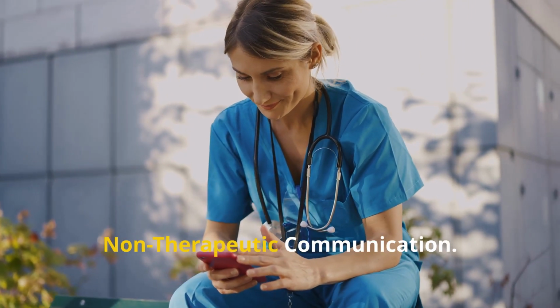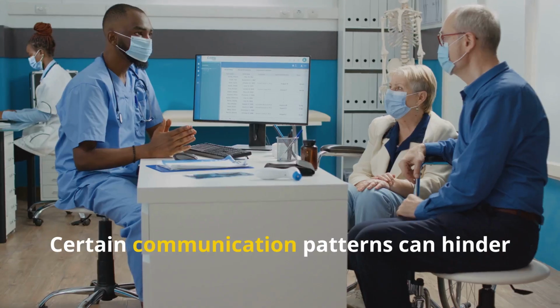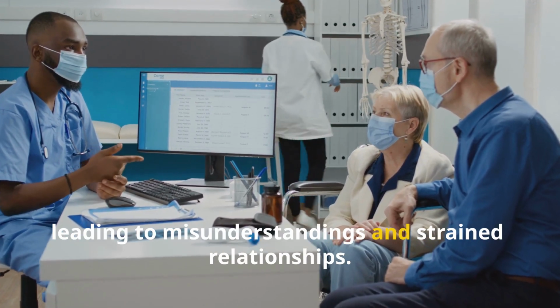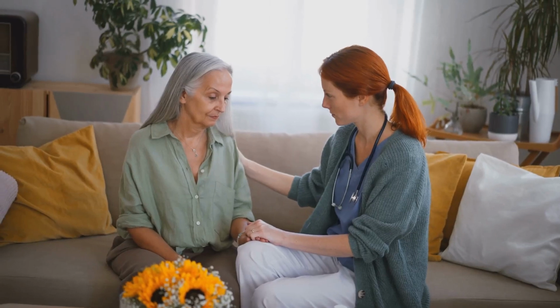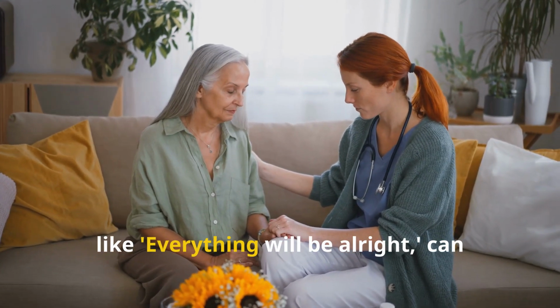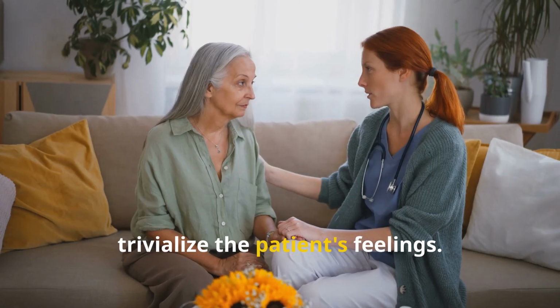Recognizing and avoiding non-therapeutic communication. Certain communication patterns can hinder therapeutic efforts, leading to misunderstandings and strained relationships. Offering false reassurance like "everything will be all right" can trivialize the patient's feelings.